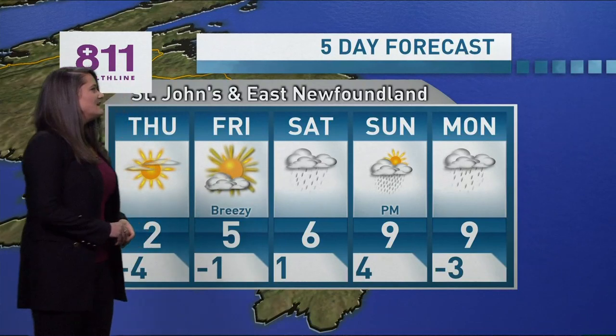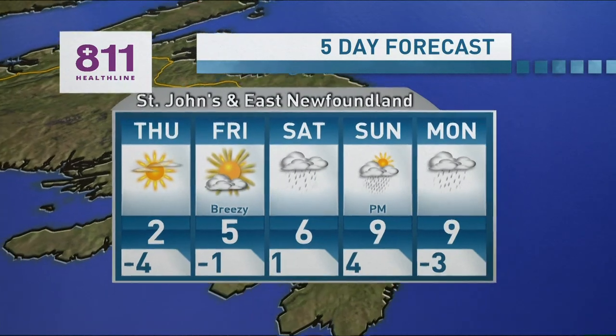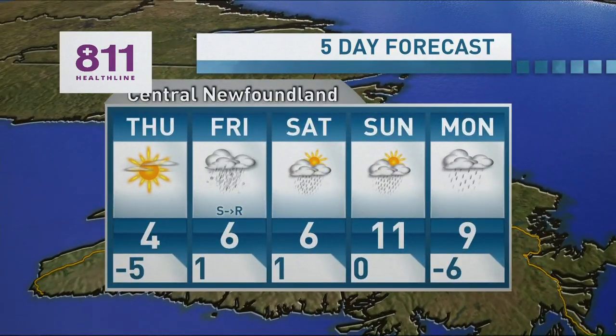So here's a look at the 5-day forecast for St. John's and eastern Newfoundland. We're looking at 2 degrees tomorrow, so plenty of sunshine. 5 by Friday, those winds will pick up. And then Saturday is when we're looking at that rain. And then generally hanging on to these warm temperatures between 6 to maybe even 10 degrees by Monday. And then a mix of sun and cloud moving in on Sunday, rather. Monday looks generally gray.